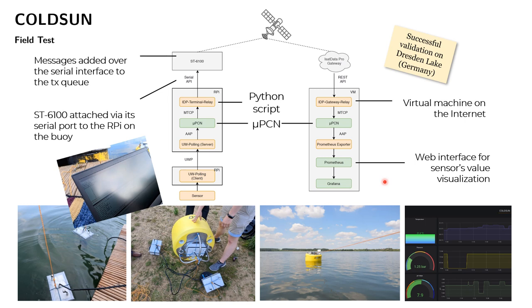We have successfully tested µPCN, which is one of the delay tolerant networking protocol stack implementations, open source and freely available. This proved that we were able to measure things under the water and transmit them through the buoy to the satellite, which in this case is not a passing-by satellite but a GEO satellite, and get this data on Grafana on our servers here on ground. So this is the architecture of the data flow that was followed in this first experiment of direct-to-satellite IoT, involving also underwater links, in this case for measuring underwater properties.